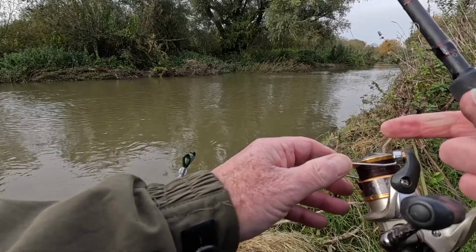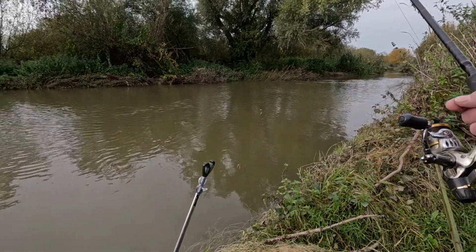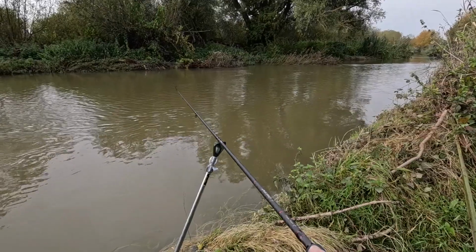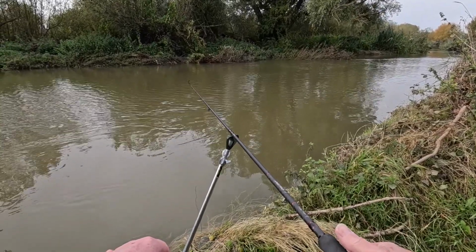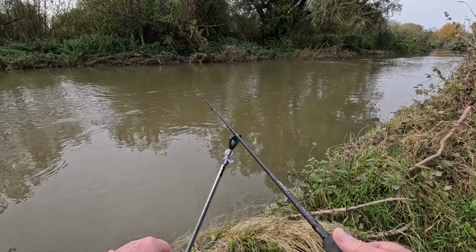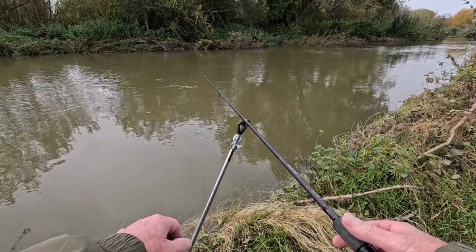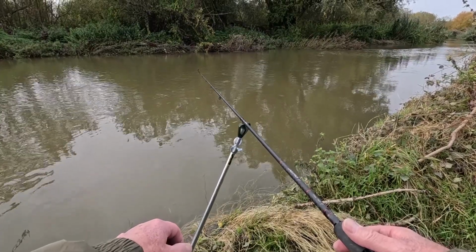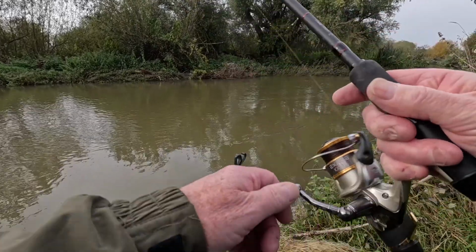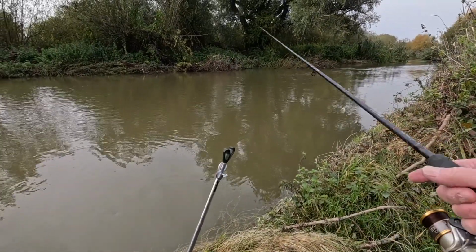I was trying to decide whether to go to a lake or come on the rivers, having seen that the levels were coming down, but I think the lake might have been a better bet, but we'll see. Let's see what happens. Get nearer to the margin. And I know there's a lot of weed down there from earlier visits, so that's the other problem. Get nearer the edge, and perhaps if the fish are around, they're taking shelter.